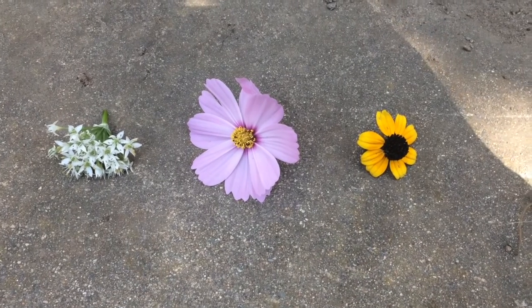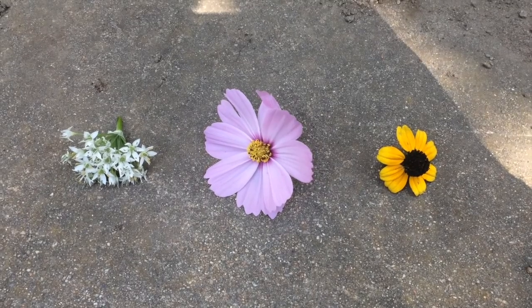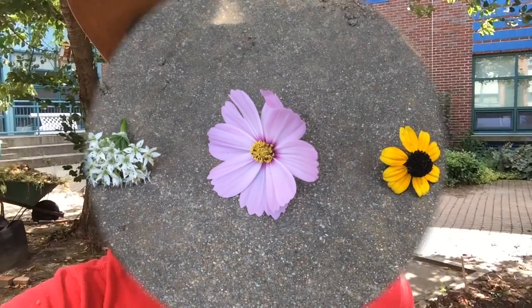Here's a look at our three different flowers next to each other. First we have our white flowers. Then we have the pink and yellow flower, and then we have the yellow and black flower. Now that we've looked at some colors in the garden, let's think a little bit about size, okay? So I wonder if we can find some things that are really big and some things that are really small. How about we look at leaves? Do you think we could find some really little leaves and some really big leaves? Let's go look.